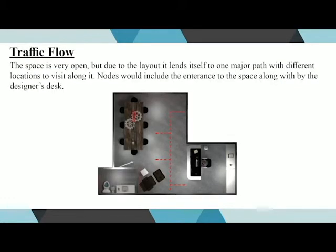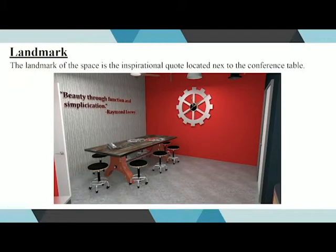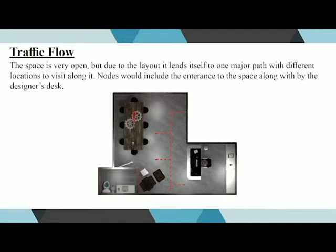With traffic flow, the space is very open, but due to the layout with the cut on the square, it lends itself to that one major path in the middle with different locations to visit along it. So nodes would include the entrance of the space along with the designer's desk, as well as when you look at the landmark, like right here. So few nodes, open space, but with one general path along it.